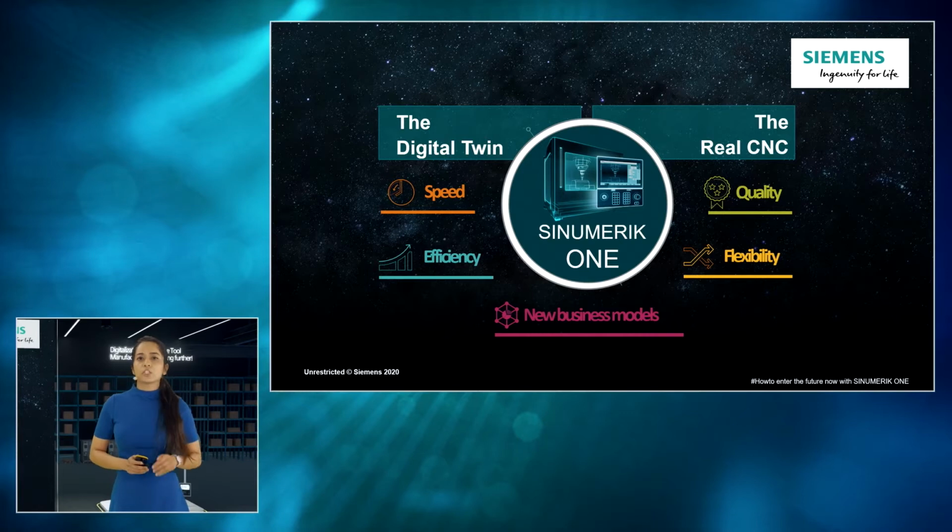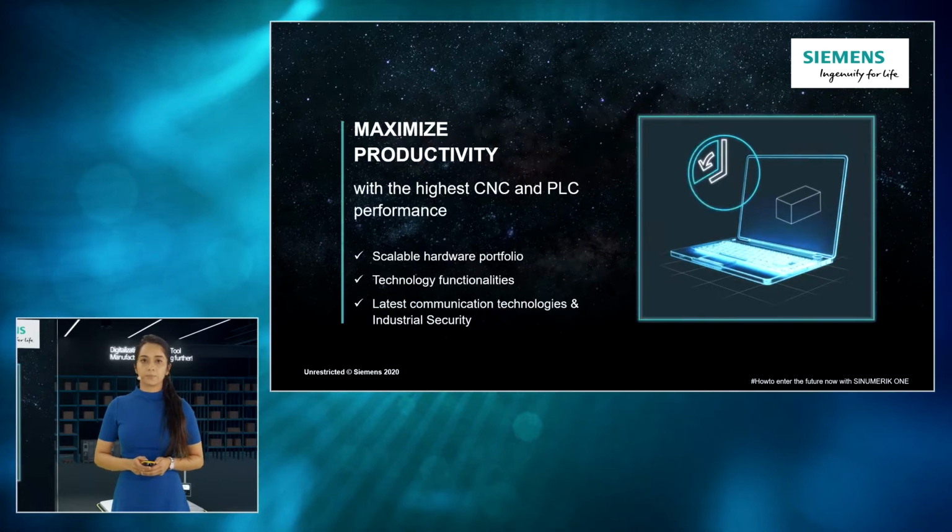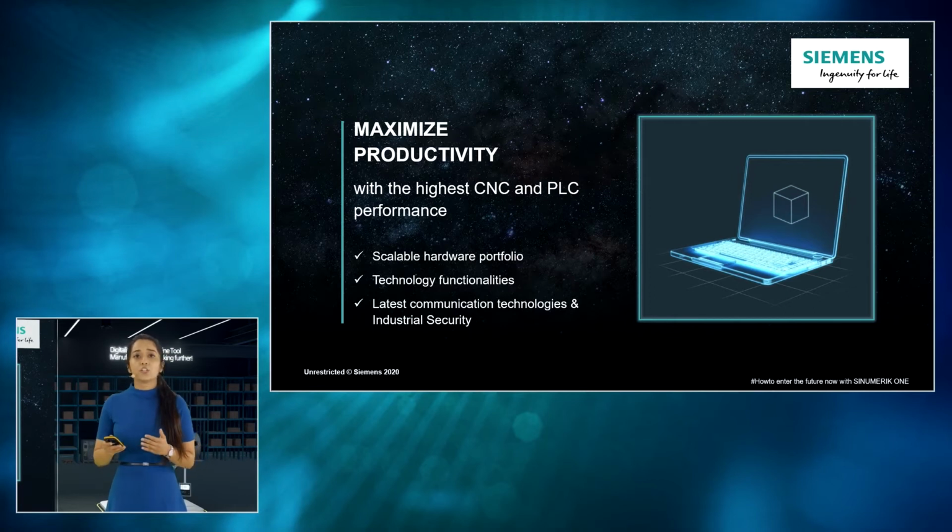So, the next question you would ponder is, how does SINUMERIK ONE help you achieve all this? SINUMERIK ONE capitalizes on several aspects along the entire value chain of a machine builder, starting with maximizing productivity. The new hardware is equipped with a faster multi-core microprocessor and fail-safe PLC to achieve higher processing speed and shorter non-productive times.